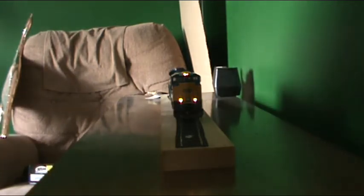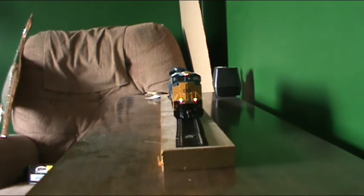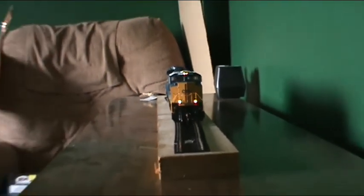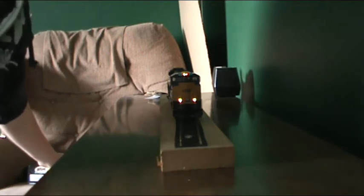Okay, so unlike the Intermountain, it only has the two functions for the lights. It works, but I don't know. The lighting kit isn't as bright as I would like, so I'd probably change that. You can see there, it's got lights, but they're not as bright. But nice horn on it. Again, it's got the short horn.